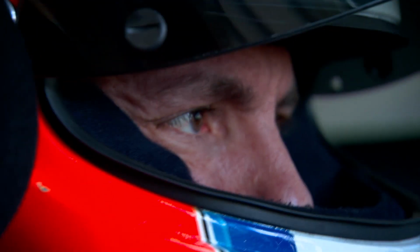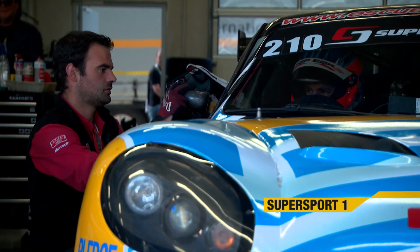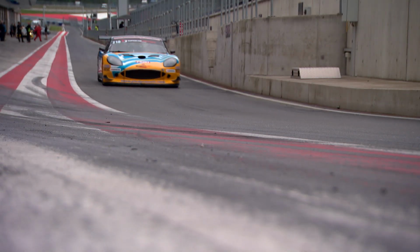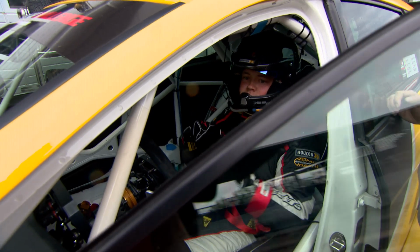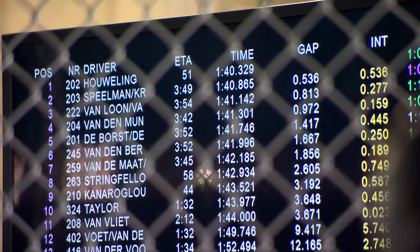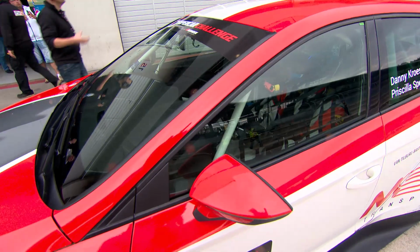Greek driver Costa Kanaroglu leads the Supersport 1 points with the E2P Racing Ginetta G50 GT4. At Zandvoort, he managed to win the first race of the season, but he's less optimistic about his chances at the Red Bull Ring. The Ginetta lacks the top speed to keep up with his Supersport rivals like the Seat Leon Cup cars. Dennis Heuveling topped the qualifying times with his Håkon Seat Leon until finally 17-year-old Danny Kroos spoiled his fun, grabbing pole for both races.